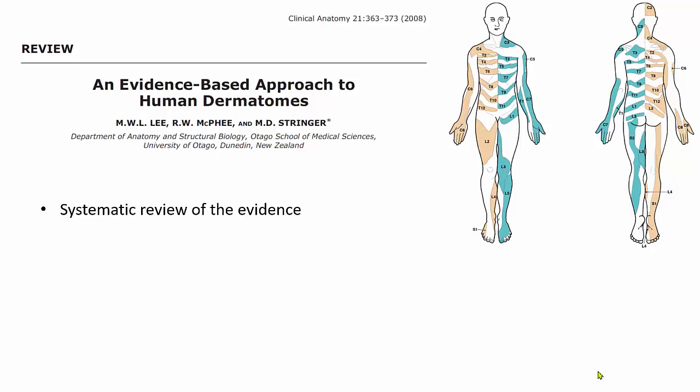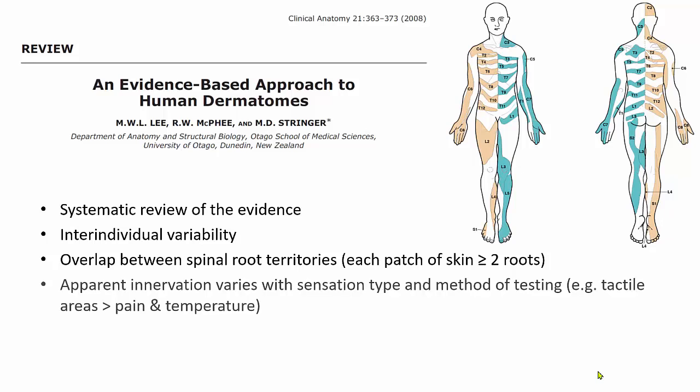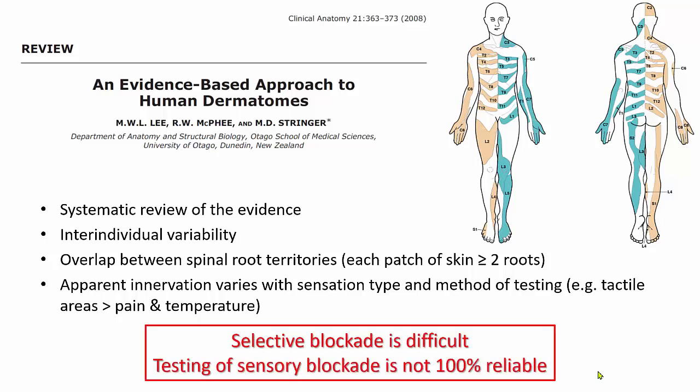Even when it comes to dermatomal maps, remember that these are very much generalized in the textbooks. Every individual is different. There is also overlap of innervation, with every patch of skin usually innervated by more than one spinal nerve root or nerve. And note that whether or not there's decreased sensation may depend on what sensory modality you're testing. The take-home messages are that trying to selectively block an area is difficult, and that sensory testing itself is not always 100% reliable.